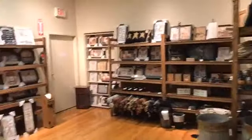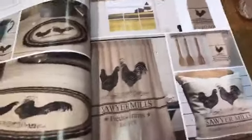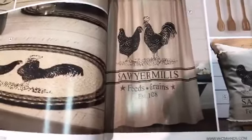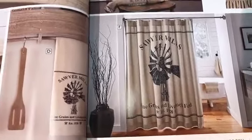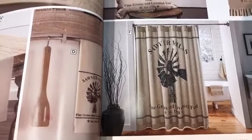But let's take a look. It's going to be easier with me holding the camera to show you the shower curtain from the catalog. If you take a look, this is one option for Sawyer Mill. Notice here with the chickens, feeds and grains. And let me flip over just a couple pages. And notice here we have the windmill. Those are definitely two shower curtains that we have in stock right now from Sawyer Mill.